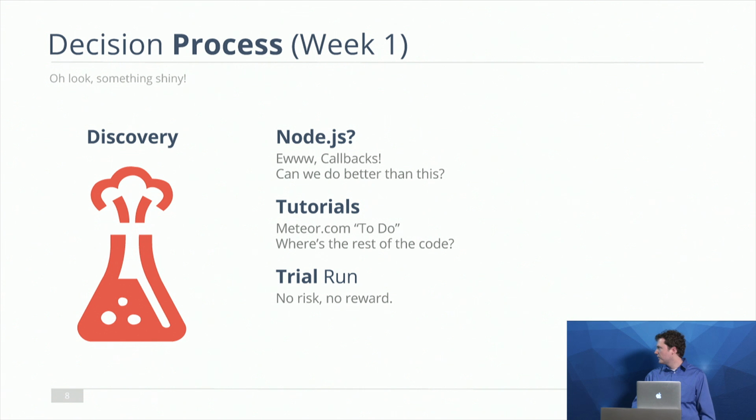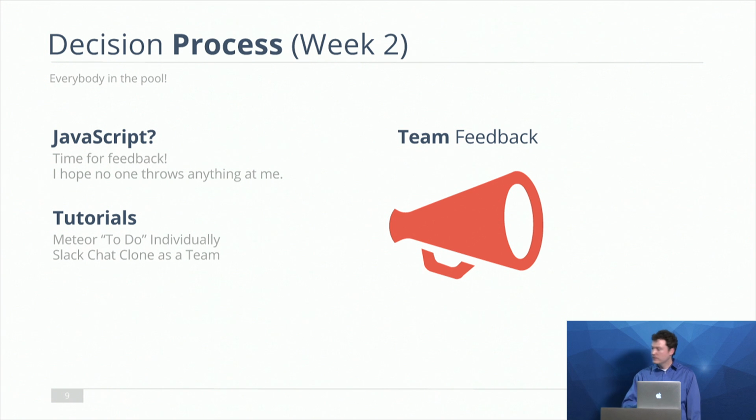We weren't ready to declare Meteor the greatest thing since sliced bread at that point, but it did look like it had a lot of promise. The next step was to bring the rest of my team in on it and then get some feedback to see what they thought about the possibility.